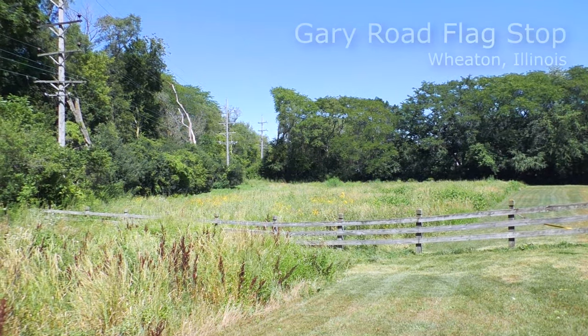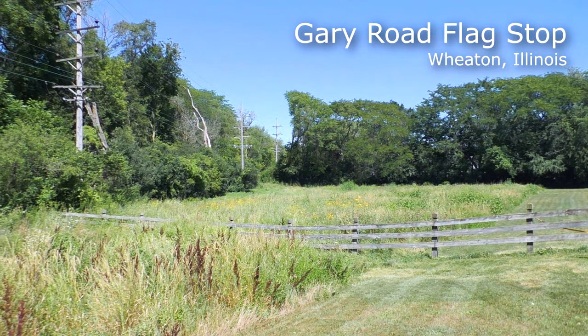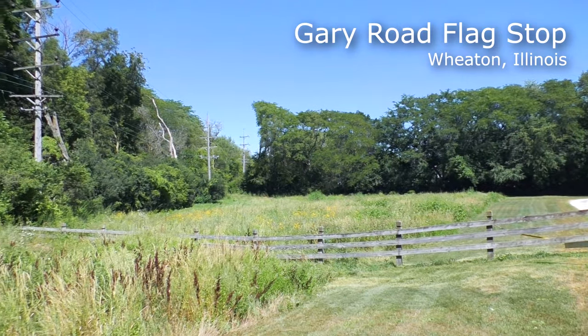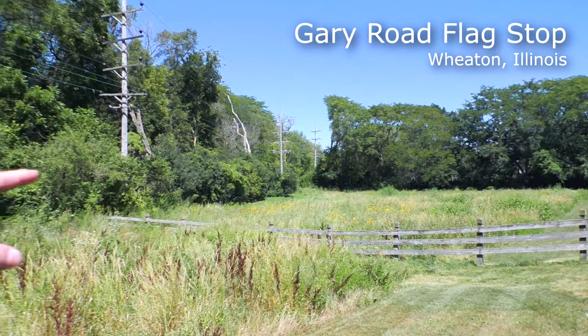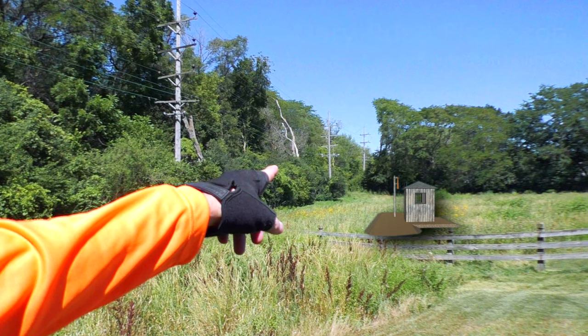We've gotten close to the Gary Road Station, which is today in St. James Farm, which is part of the DuPage County Forest Preserve District. The best guess for where the station was located is somewhere in this corner, perhaps a couple hundred feet from the property edge. The east corner of the property, which is currently somewhat undeveloped, is prairie within St. James Farm.